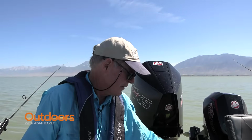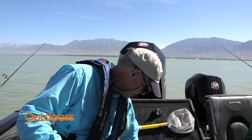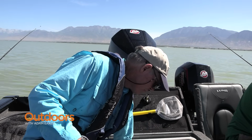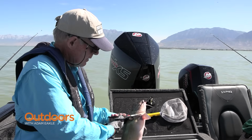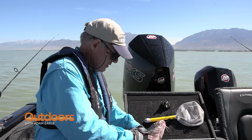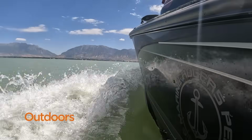So when I do catfish, if I'm going to eat them, I always bleed them. An hour or so before you're going to quit for the day, you'll take them like this and open up and use your shears or a knife and clip the gill.